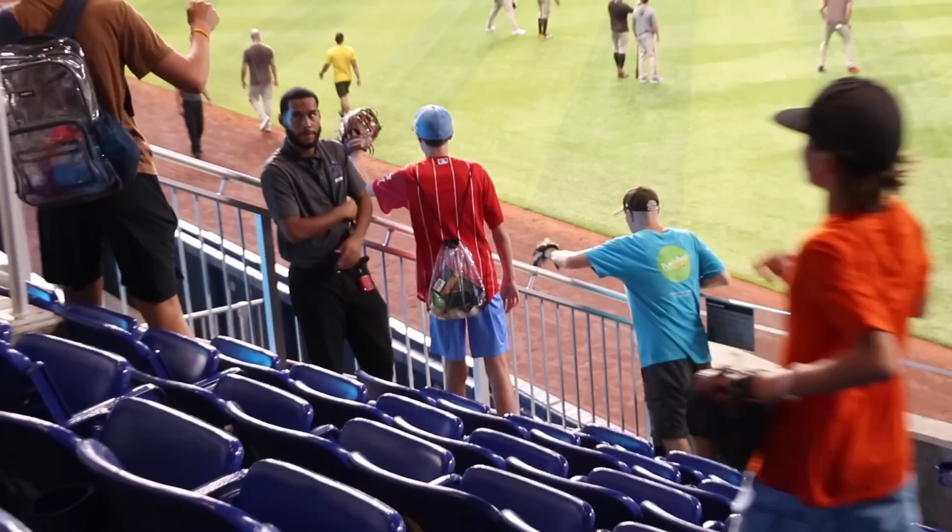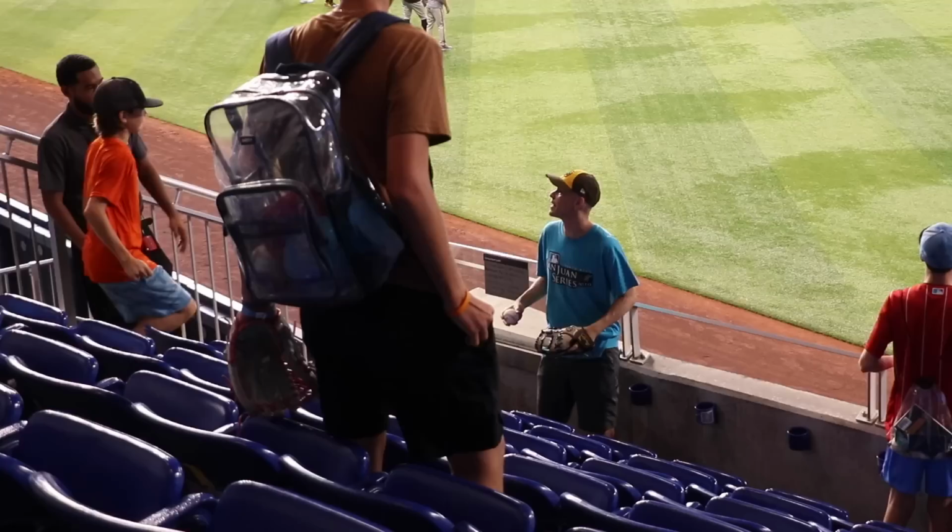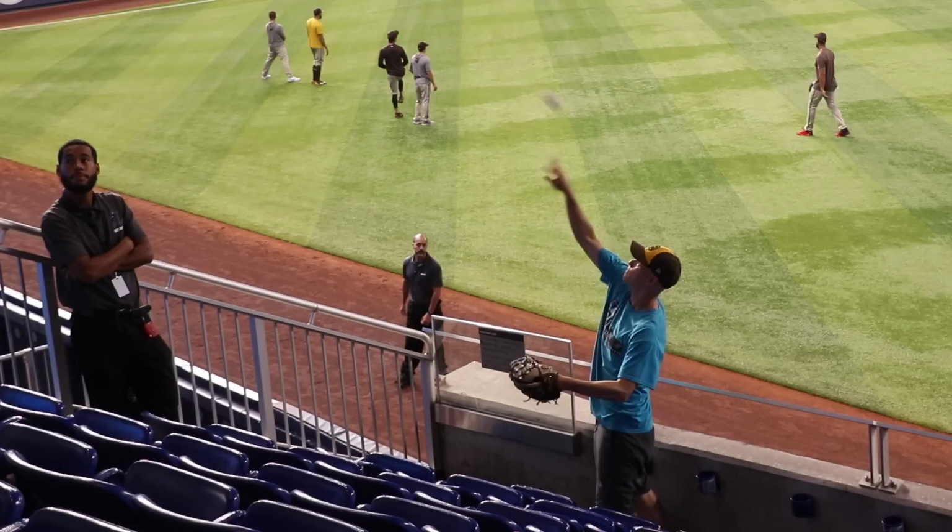Too many rules. Here is a slow-mo toss-up into my glove from the bullpen. Not sure who threw it, but if I had to guess, I would say it was Tim Hill. And I wanted to give that ball to a kid who was over the bullpen, so I'm telling him to move back. Security didn't even notice that I threw that to him.